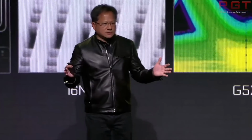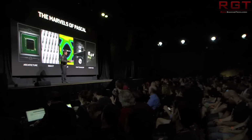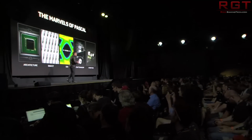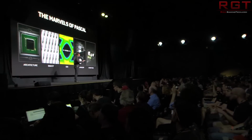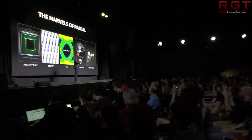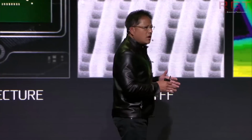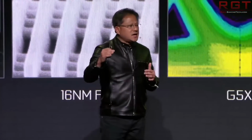Another rumor is, we covered this a couple of days ago, the GTX 1060 Ti is also coming, and that's from videocards.com. So all of these rumors are basically telling us that it's going to be available in retail mid-March to late March. Some of the rumors are putting it in late March, some of them are mid-March.